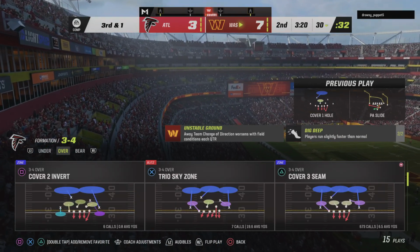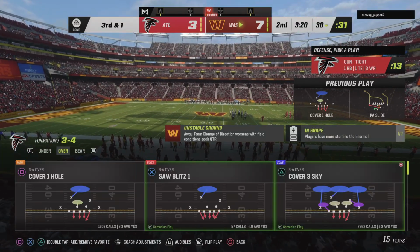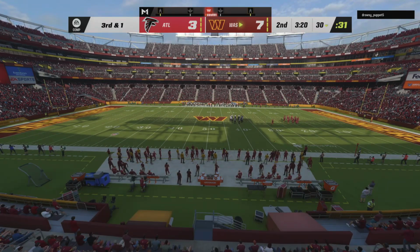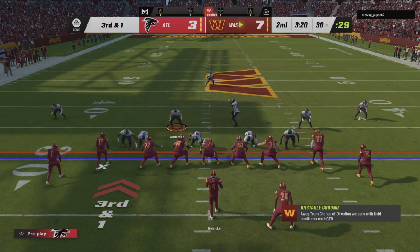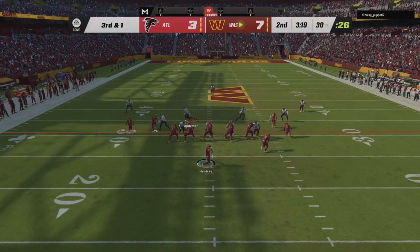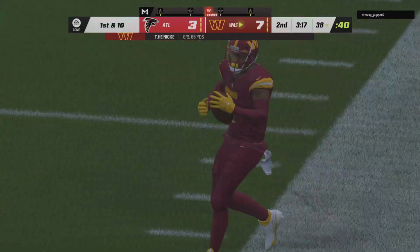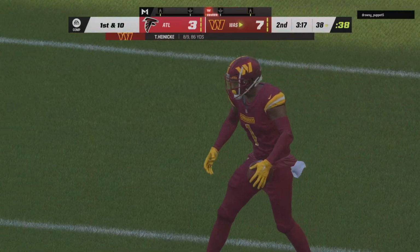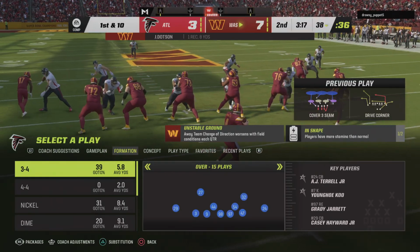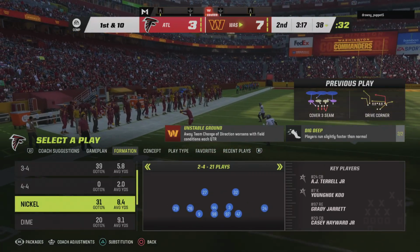Well, they certainly did a nice job improvising there, extending the play, hoping someone would come open downfield, but they never did. They tried to throw on 2nd down, unsuccessful. Now it's 3rd and 1. Heineke now. Toward the sideline, and he will have the 1st down as he was able to keep the feet in bounds. It's an 8-yard pickup and leads to a new set of downs.